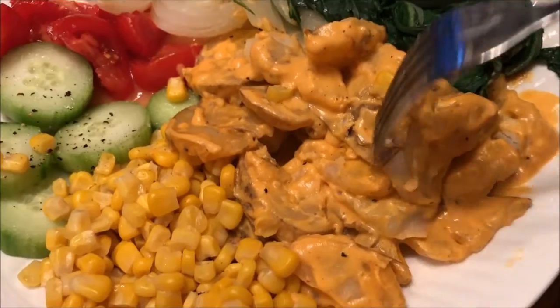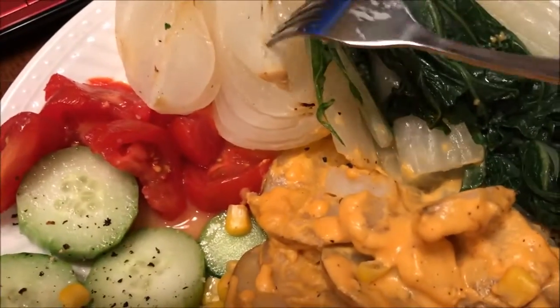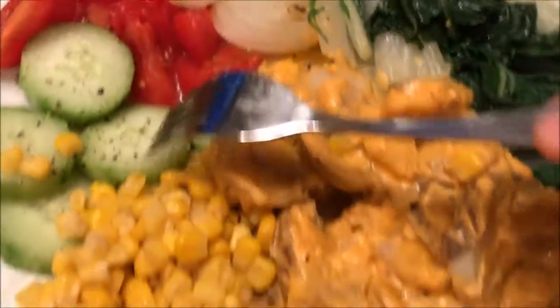So here's the potatoes with the cheese, and then I cooked up some bok choy, baked some onions, tomato, cucumber, and corn.